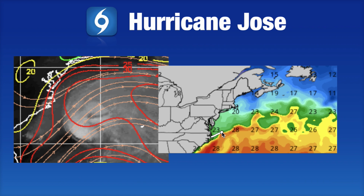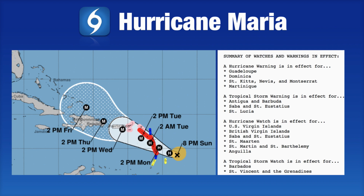And you can see the northern extent of the warm waters here as I've outlined. So 28 degrees Celsius water is ocean temperatures in the low 80s, about 82 degrees Fahrenheit. And then up here off the coast of Massachusetts, water temperature is about 20 degrees Celsius, about 68 degrees Fahrenheit. So there's about a 15 degree drop in the temperature of the ocean surface. And that's going to help Jose weaken, like I said, to a tropical storm pretty quickly once it passes east of Virginia. All right, back to Maria.